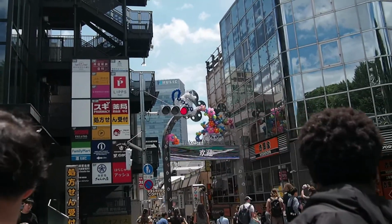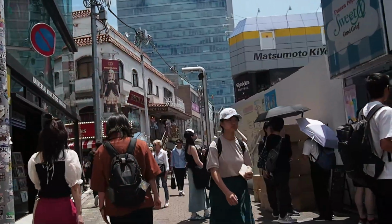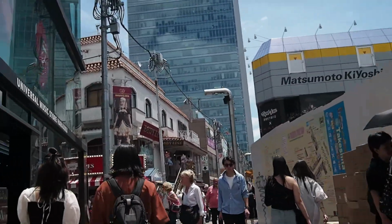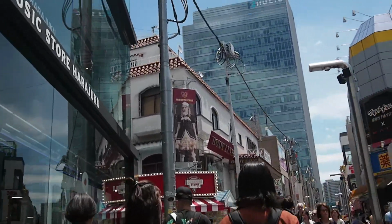As someone who used to have some involvement in Harajuku culture, I have a lot of feelings on how this area has changed over time. There are many things that have stayed the same though.